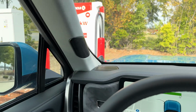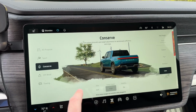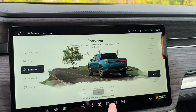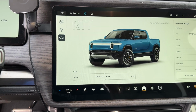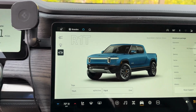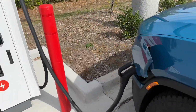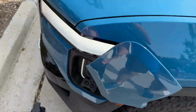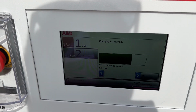And let's get unplugged here, and then we'll hit the road. I've already set the ride height to conserve low. We'll reset the trip here, and then we're gonna be running the climate at 70 degrees auto, and no seat conditioning or anything like that. But let's get unplugged. We added 17.2 kilowatt hours, not bad.